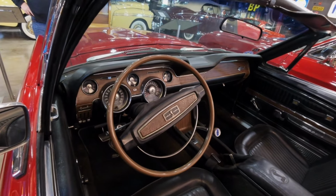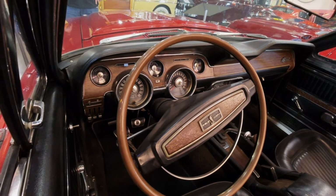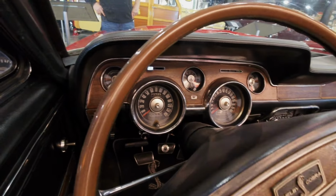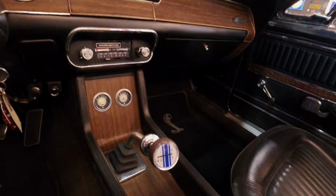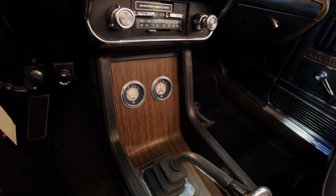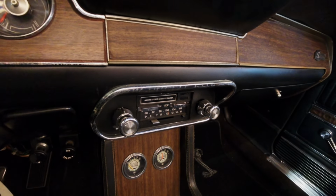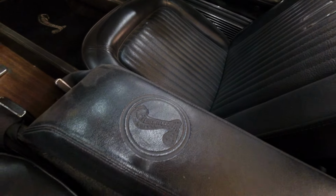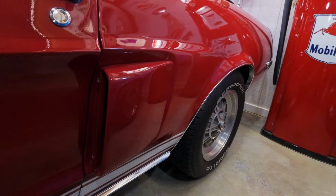So what year did they stop with the wooden steering wheel? 66, maybe? 66. No more wooden steering wheels, which I love. I know a lot of guys do. Good old AMF cassette. Look at that, huh? Play your Bruce Springsteen cassettes right there. I like this little emblem embossed right on the leather there. And again, the same venting down here. Here we only have the venting on lower for the brakes, because the convertible top, we don't need it.